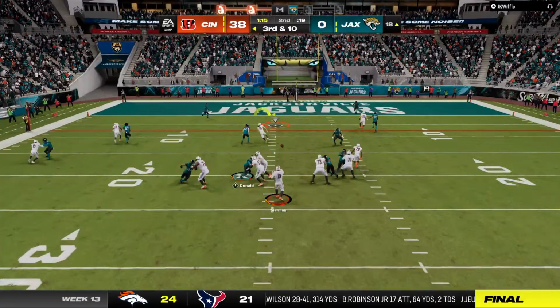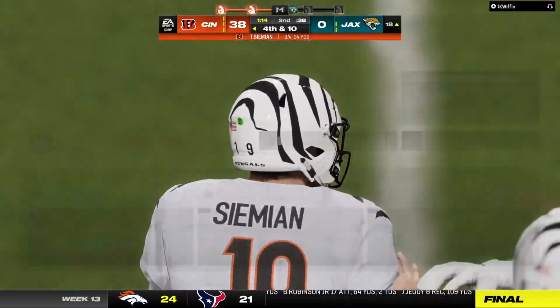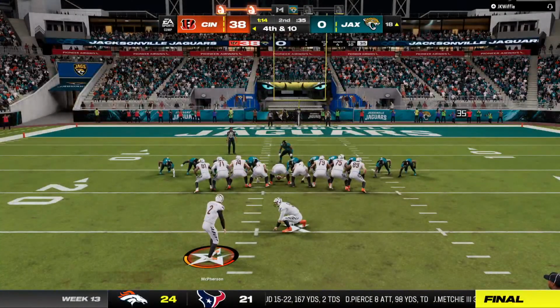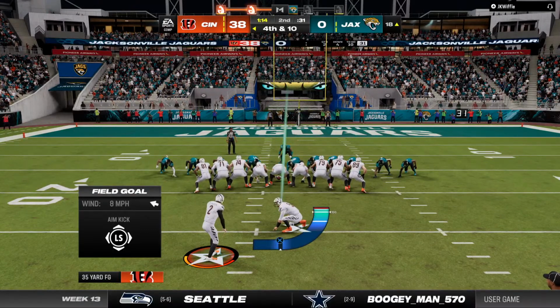A shotgun snap for Simeon. And that will be incomplete. How about this defense? They came up with a couple of big plays in this sequence, and none better than the one right there, forcing the incompletion and bringing up 4th down.